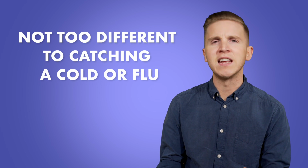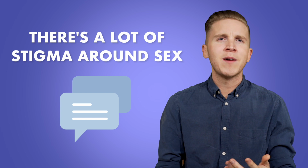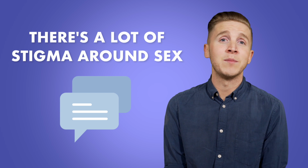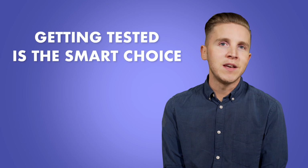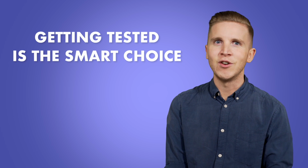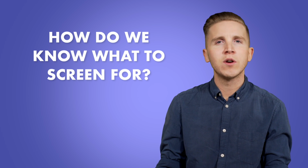Now I get that sounds a bit gross, but it's actually not much different than getting a common cold or flu. Some infections pass through airborne droplets, when we sneeze and cough, like the common cold. And some pass through body fluids like semen and blood, like a lot of STIs. STIs just seem worse or dirty because talking about sex isn't something we do very often, or very well, and there's still a lot of stigma around sex. STIs are just a part of being sexually active, and getting regularly tested actually makes you really smart, not dirty or promiscuous or whatever.